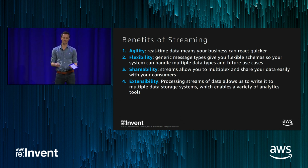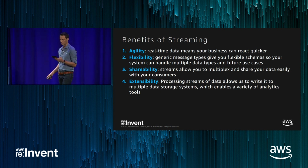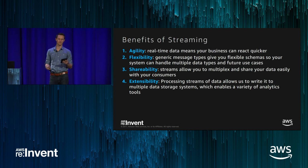And then finally, extensibility. Processing streams allows you to write to multiple systems and enables other tools and frameworks to work on top of that data, right? And so really, by moving from batch SQL-based processing to real-time streams, we can extract more business value from our data, and we can improve our customer experience for our customers.